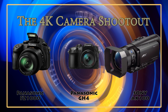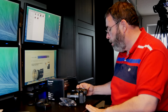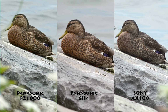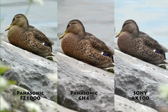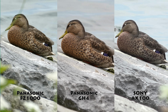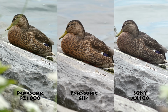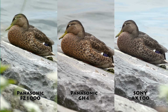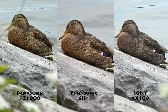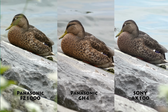I would like to show you a comparison video. Remember that this is a $900 camera, and I'm going to compare it on my screen now with two other cameras. First, there's the Panasonic GH4, which has been labeled a professional grade 4K video camera. And lastly, the Sony AX100, which is also capable of broadcast quality images. If you take a look at the three of them side by side, you'll see that for $900, which is the current price of this camera at launch, you get a huge value.